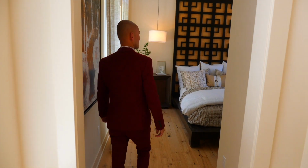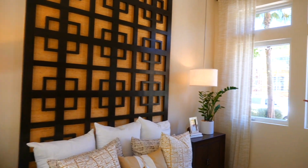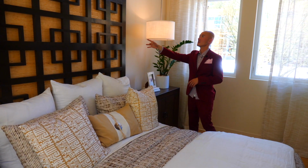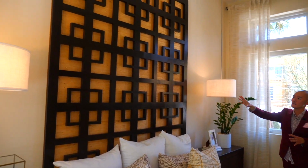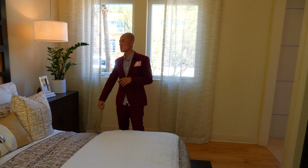All right, we got the guest bedroom here. I like it. Check this out over here. It has kind of that Asian feel, right, Hermes? Yeah, like a Zen feel. A feng shui feel, right?